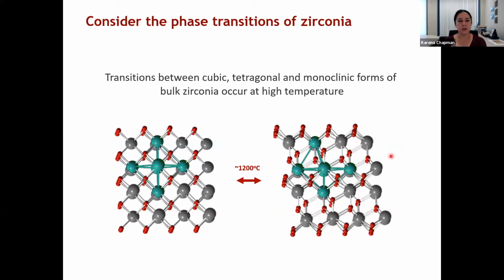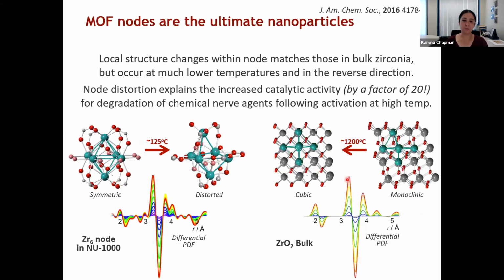And so if we think about what we know about zirconia, we know that zirconia undergoes transitions between cubic, tetragonal, and monoclinic forms at very high temperature in the bulk zirconia. That involves some kind of distortion of the structural units, so a lowering of the structural symmetry. And if we compare the kind of local structural changes associated with that transformation in the bulk system, it's exactly the same kind of structural transformations as we see in the MOF system itself. And so effectively, we can think about these MOFs as being the smallest possible nanoparticles of zirconia. And it can undergo the same kind of transformations as you can see in bulk zirconia, but these can happen at much, much milder temperatures. And these transformations can be really important to understanding the catalytic activity of these systems.